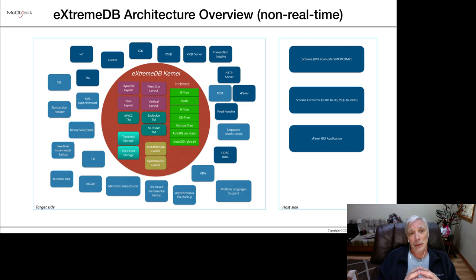I mentioned a little bit the distributed components, high availability, cluster. We also have a full-blown SQL engine. We've got various memory compression, various backup capabilities, multi-language support, anything that you can think of is there. And to that extent, eXtremeDB has been around for 20 years, so it's no surprise that we have so many components integrated with the product.